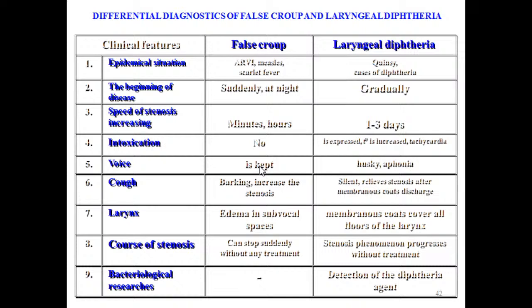Also a very important sign is the type of cough. In the case of false croup, the cough is barking and increases the stenosis. That's why it is very important to try to make the child calm. And in the case of laryngeal diphtheria, the cough will be very silent, and after coughing, the symptoms of stenosis may reduce, if the patient coughs out these membranes.